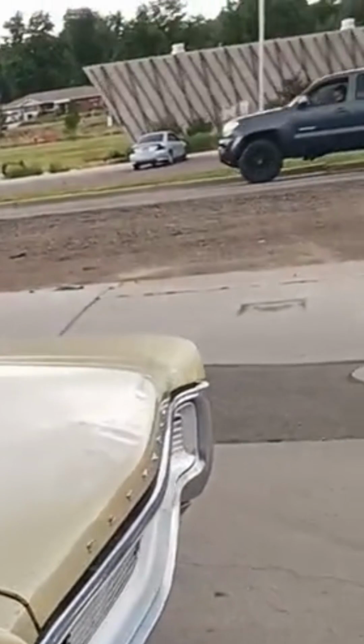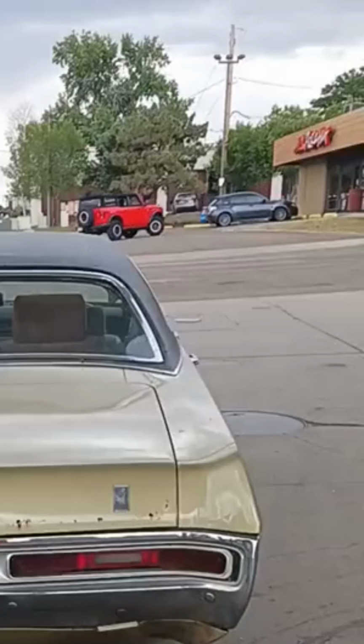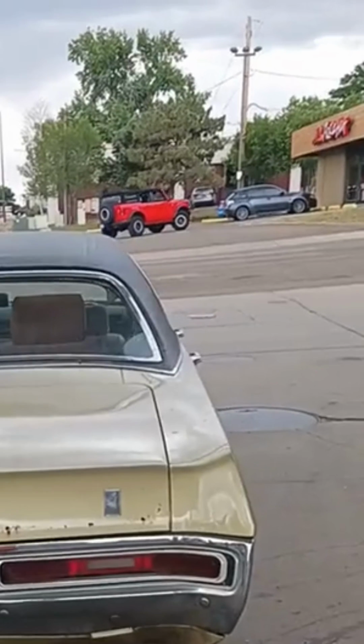Google Street View confirms a view of that very unusual building we saw in the background, as well as the street signs. And I also got a better look at that business next door, which turned out to be a Pizza Hut, which I never would have guessed.